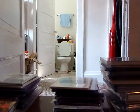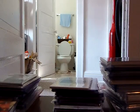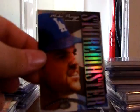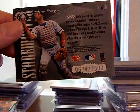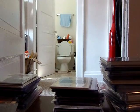And these are the 2 I wanted, out of Donruss Preferred. 97, numbered to 1500. Stairmaster. Not the Richard Simmons Stairmaster, but. And this one, the buy it nows on here, I'm sure I'll get another one. I just like these. And I know these were 1 in 720.